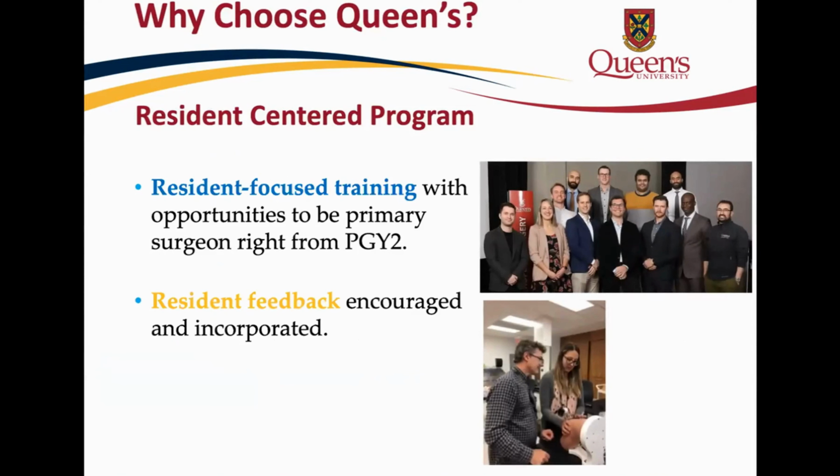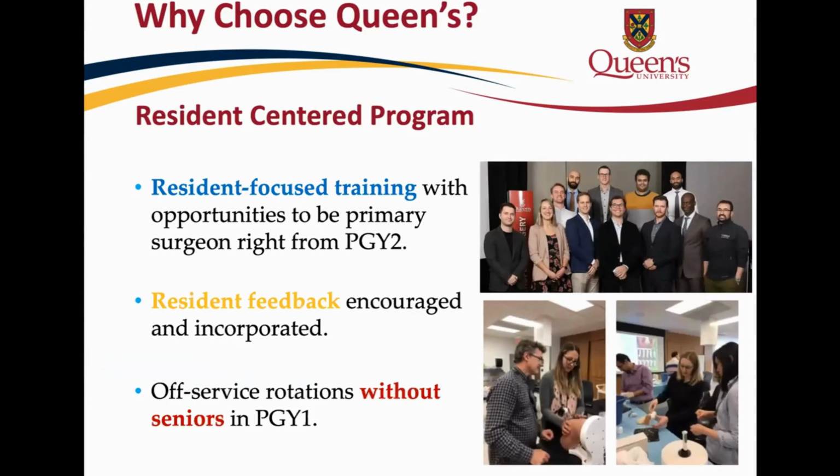So like Dr. Bourdain has mentioned, we're heavily focused on our residents. We give a pretty equal opportunity to all our residents to start being the primary surgeon in orthopedic cases from PGY2. I was lucky enough to get some opportunities in PGY1 doing knee arthroplasties and other basic fractures. Really, it comes down to what kind of learner you are. If you're the kind of learner that doesn't want to hide, wants to be pushed into the spotlight, wants to be challenged, Queens is a great place for you.